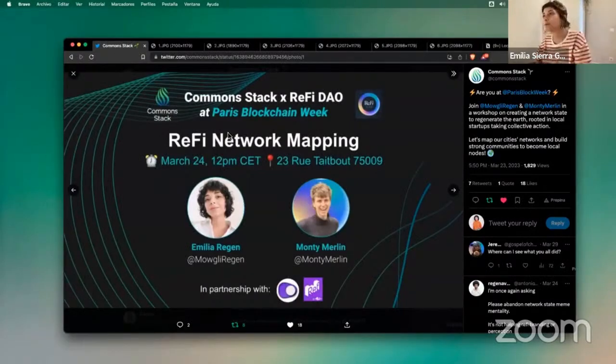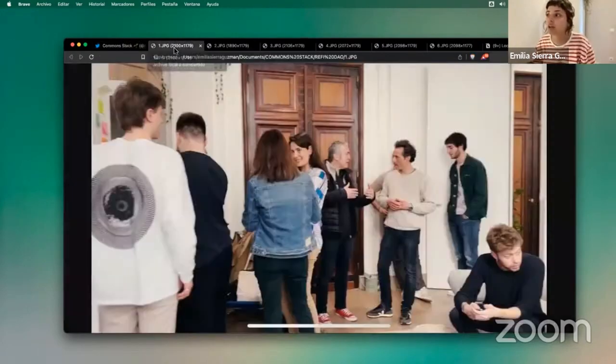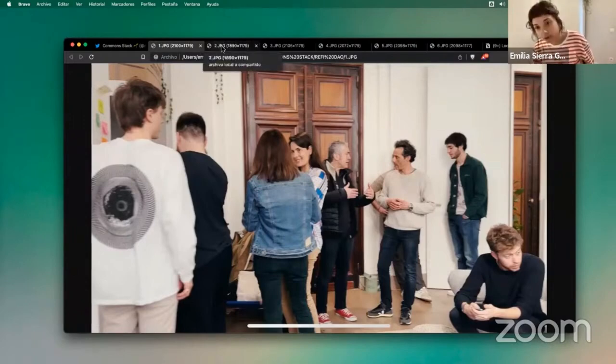So what we did, in the context of Paris Blockchain Week, we were part of the side of the ReFi side events. So big praise for Jean, the organizers, and Decentralized Desires for all their hard work. In partnership with ReFiDAO, we hosted a ReFi network mapping. We gathered around 20 people interested in ReFi in Paris, most of whom were in Paris. And we wanted to map all the stakeholders, the problems, and the institutions that could help to build a stronger ReFi ecosystem there in Paris.